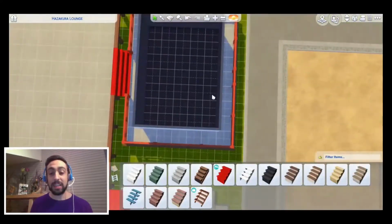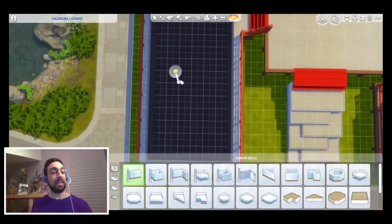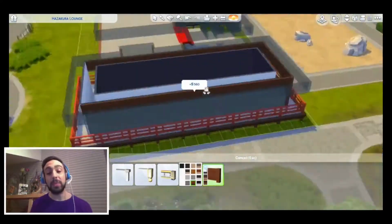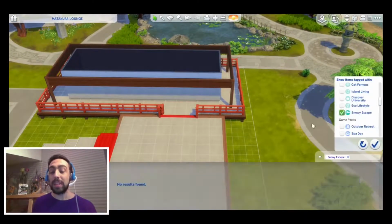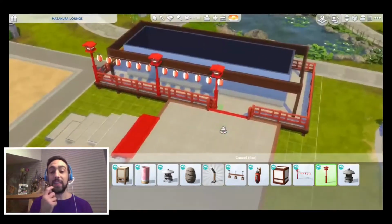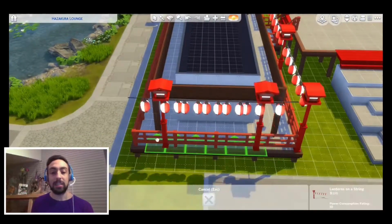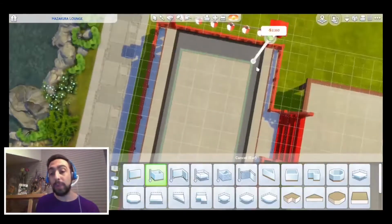So this is actually inspired by the Japanese culture. I didn't try to replicate anything in real life. I was just trying to play a little bit with the expansion and the items, and I'm really happy with the end result. So we are seeing already, it's the first time I'm using this kind of outside lights with these little balloon lights, and they are really pretty.